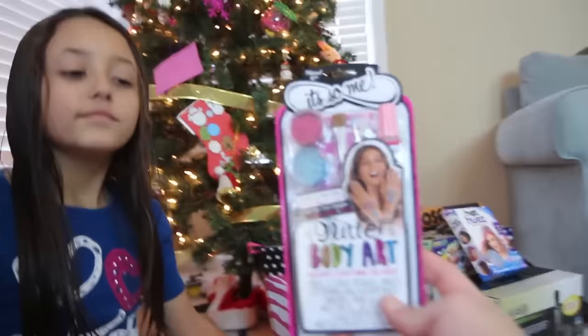What? I got glitter body art. Oh, good thing. I thought it scared me for a second. I thought it said glitter booty art. It's like, no putting glitter on a booty.